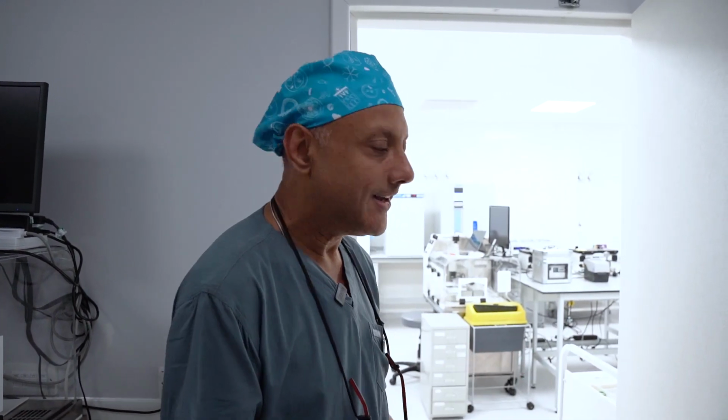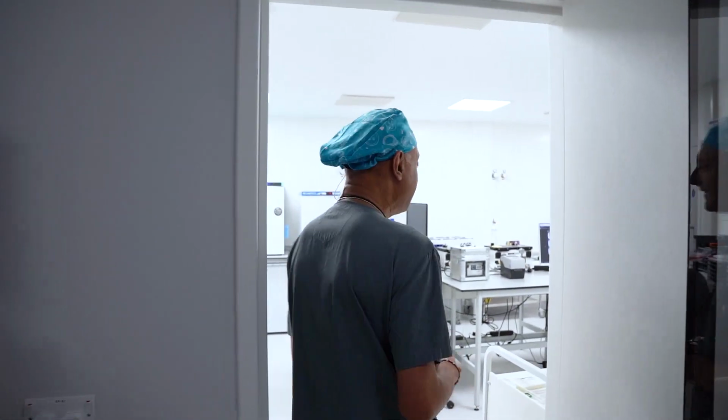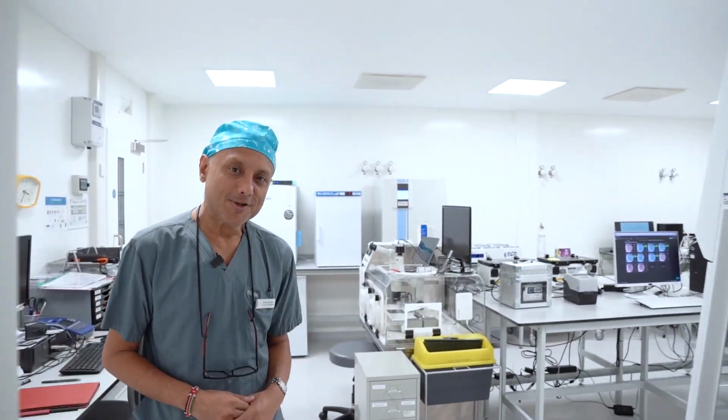So now we enter the heart of an IVF unit, which is the laboratory or the embryology lab. And this is where I belong, because I do a lot of my work as a consultant embryologist in this little room here, which is not so little, but it gives me an opportunity to go through with you the various different technologies that we use in the IVF cycle to optimize your chances of getting pregnant.